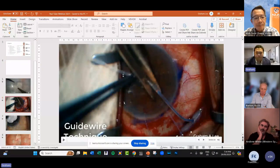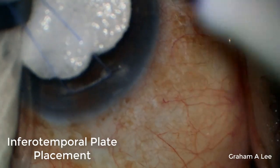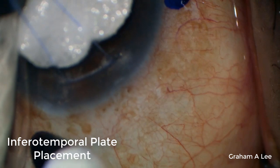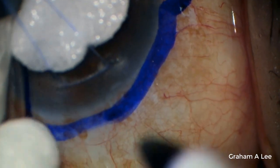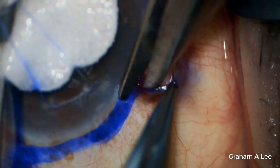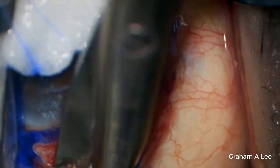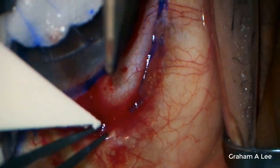I've got a video of the same patient as I showed for the guide wire, but she's got tight orbit syndrome, and she's really got no space under the superior lid. So this is me sitting temporally doing infratemporal placement of the plate. You can see the conjunctiva is so thin that you can just slice through it with the scissors.